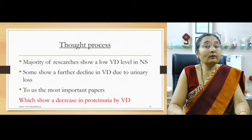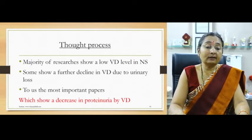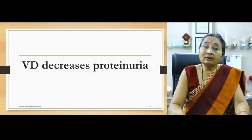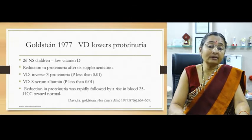that majority of workers are showing that vitamin D is low in nephrotic syndrome. Some of them further show that there is a decline due to vitamin D lost in urine. But to us, the most important papers are which show that vitamin D will decrease proteinuria in nephrotic syndrome patients. So does it really do? Does vitamin D decrease proteinuria in nephrotic syndrome patients?